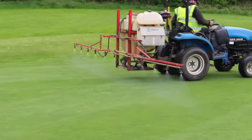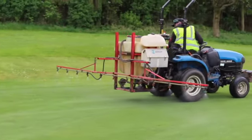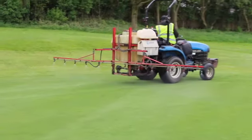If I can tonight, I'm going to try and go and find one of our key worker greensmen and see if we can get a bit of inside information as to what they've been doing and how they feel the golf course is coming on. Give you members as much information as we can. Just hot-footed up to the 15th green here.